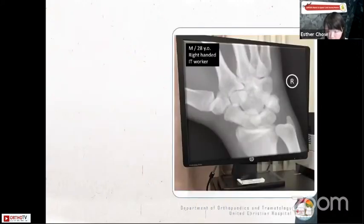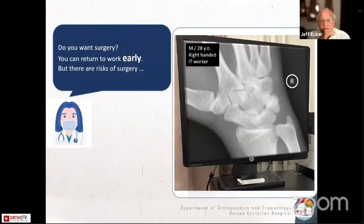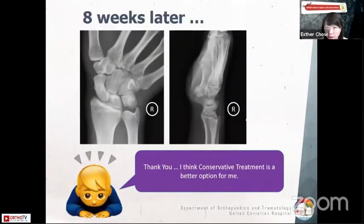So I will show you a real example. A 28-year-old gentleman, a right-handed IT worker, came to my clinic, and he had sustained an undisplaced right scaphoid fracture. I asked, do you want surgery? You can return to work early, but there are risks of surgery. And he replied, no, doctor, please, just give me a cast. He explained that this was what happened to him 2 years ago on the other side. There was protrusion of the screw and complications, and therefore, this time on his right hand, he chose conservative treatment. At 8 weeks, the fracture healed well and he is happy.